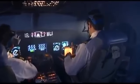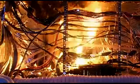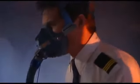But the seemingly controlled situation on board Swiss Air Flight 111 escalates into a full-scale emergency. Autopilot, disconnect! We are declaring emergency now, Swiss Air 111. All my screens are down, I'm trying my standby instruments, maintaining 300!